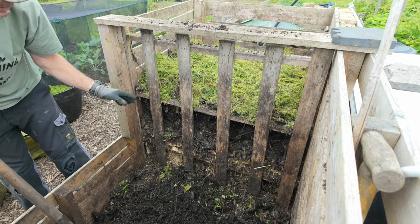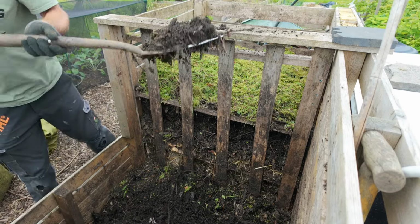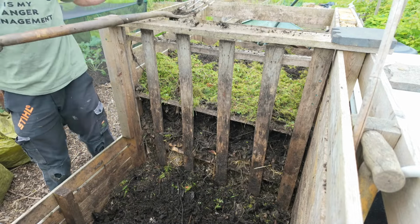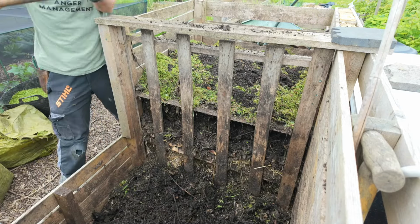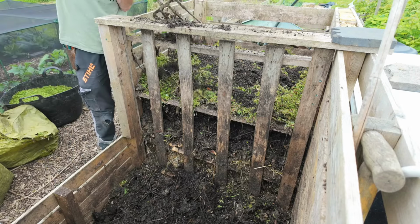Now, if it was really hot in the summer, you might want to water this now. But I've left these uncovered this last week, and it's been raining quite a lot, and I wouldn't be surprised if it rains again tomorrow. So I'm not going to water it. I'm just going to leave it uncovered and let nature do its thing.